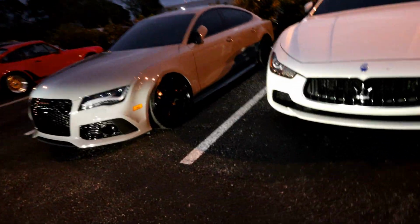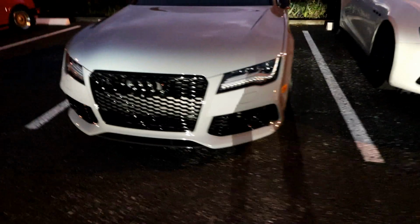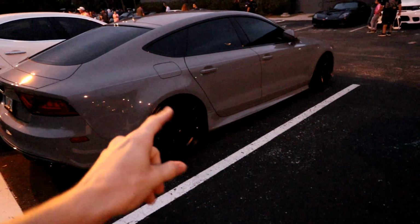Check out this RS7. Dang. I love the matte gray color. And this one's done up really nice. Like the wheels, like the color, the whole stance of the car. This thing is nuts. I would not mind totally daily driving one of these. I think it's a pretty awesome daily driver. Super fast too.